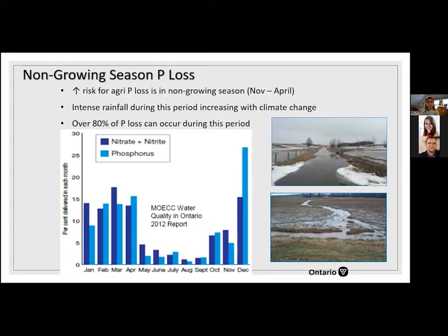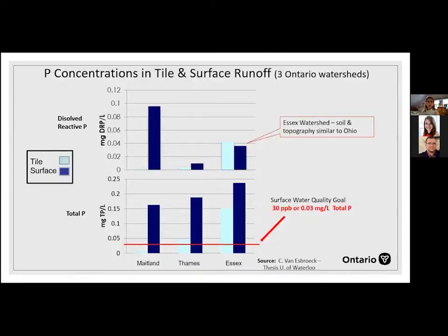And you'll see in this graph that nitrate loss, we don't talk about it as much, is also pretty big in the non-growing season. In 3 different watersheds in Ontario, it shows the studies they've done on how much total phosphorus is lost, and how much is lost from runoff versus from tile. The surface is the dark blue, the tile is the light blue. And it really depends on the topography. In the area that's most like Ohio, where it's flat with heavy clay soils, we've got a lot going through tile and surface runoff. But in these 2 watersheds, you've got a lot more topography, so more is in surface runoff and less goes through the tile.